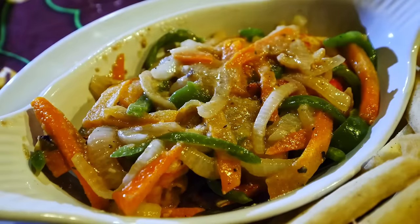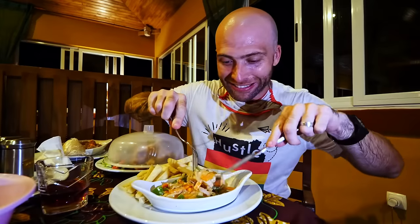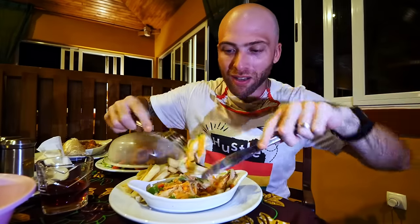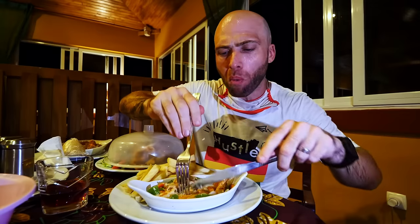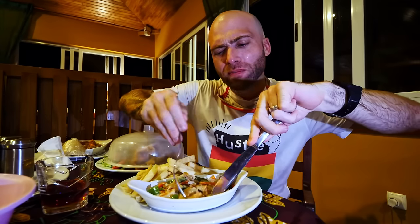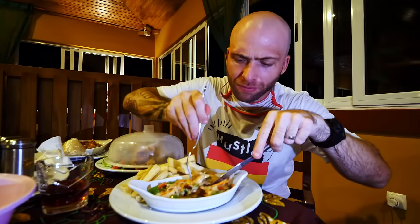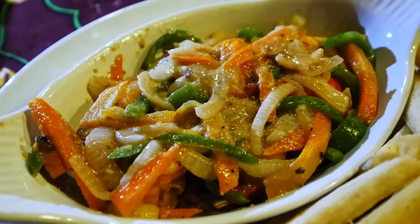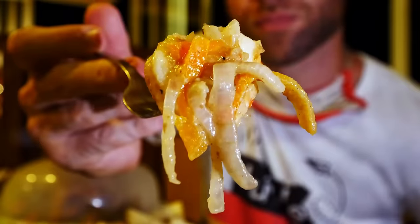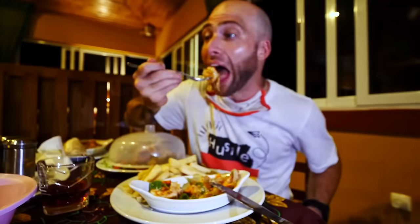Oh, these prawns look delicious. So they still come with the tails, right? So you just gotta cut that off. Get a nice prawn. Prawn curry. Oh, that's fire. Oh, wow. With a bunch of vegetables. Love it. So you have carrots, onions, green peppers, the best. So good.